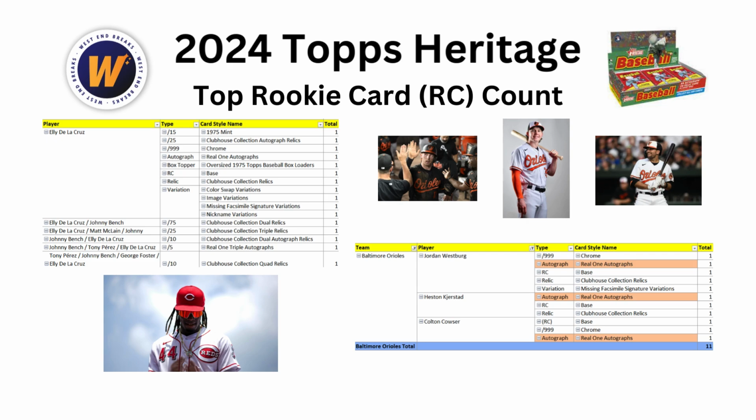Then we have the trio out there in Baltimore: Jordan Westburg, Heston Kjerstad, Colton Cowser, all with real one autograph potential. A couple of relic potentials out there in terms of Kjerstad and Westburg. But then you get your chrome out of 999s for Colton Cowser and Jordan Westburg. A lot to work with there in Baltimore.